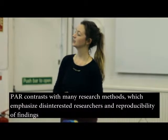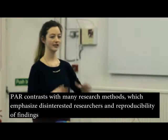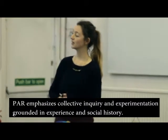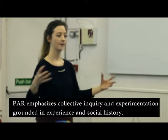So it's an approach to research that works with communities, that emphasises everyone's involvement, everyone's activity. It seeks to understand the world through interacting with it, not just standing back as a dispassionate researcher, but actually engaging with it. And in that way, we're changing it as well. It's emphasising collective inquiry and experimentation, grounded in experience and social history. So the knowledge people have already acquired, bringing that to the table, and the differences of knowledge as well.